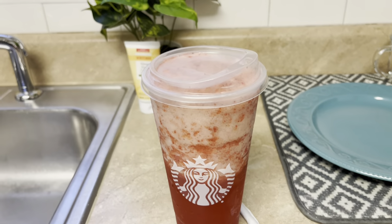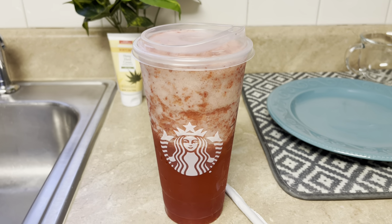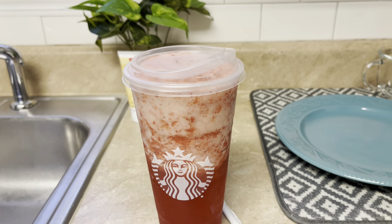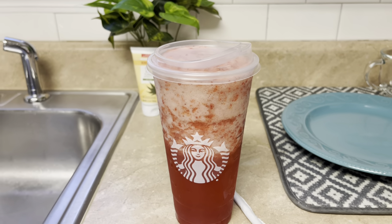What size is this, baby? What size is this? This is like a really, really big Starbucks size. It's like a... Oh, that's a Trenta. This is a Trenta. Me and my husband, we got a Trenta, the frozen refresher. This is a strawberry acai frozen refresher. I will pop it up there.